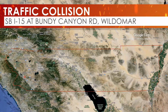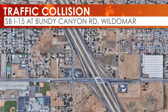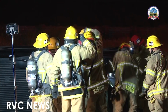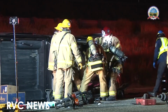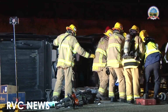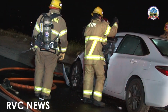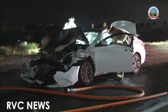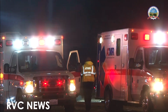In the early morning hours of Monday, June 3rd, firefighters responded to a traffic collision that occurred on southbound Interstate 15 at Bundy Canyon Road in Wildomar. The first on-scene engine reported 2 vehicles involved, one of which was partially involved in fire, and the other that had a patient trapped inside of it. The fire was quickly contained to the vehicle before it spread. All lanes of the southbound interstate were closed for approximately 20 minutes while crews worked to free the trapped patient, who was transported to a local hospital in stable condition.